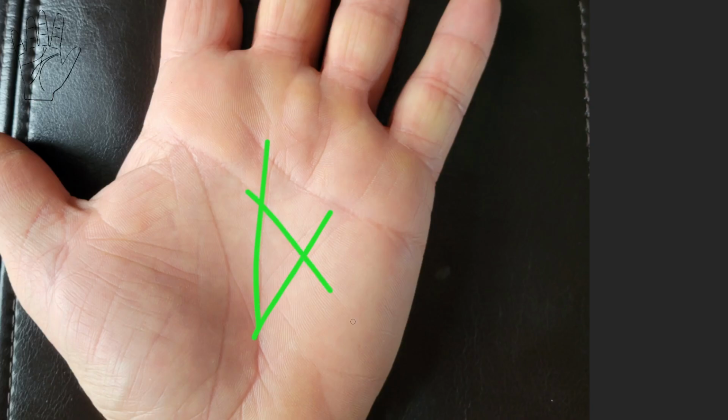Now when I say money triangle, the person is going to think, oh, I would get lots of wealth, I would become super rich, and I would get some hidden wealth. No, it is not like that. There has to be a reason why a money triangle is considered to be good. It is considered good because it is made up of three lines.